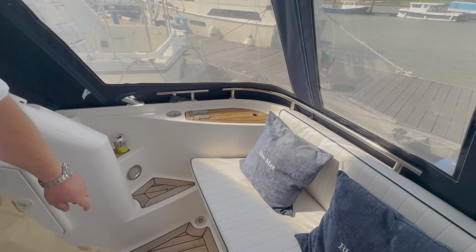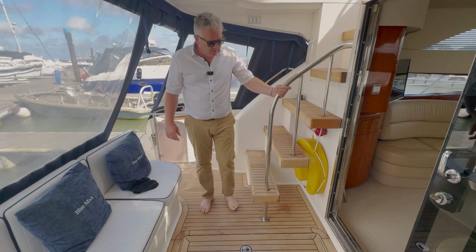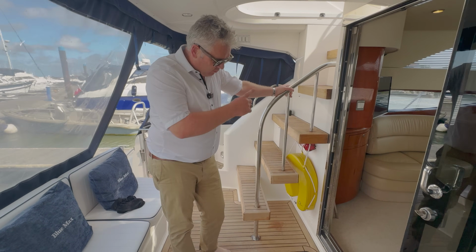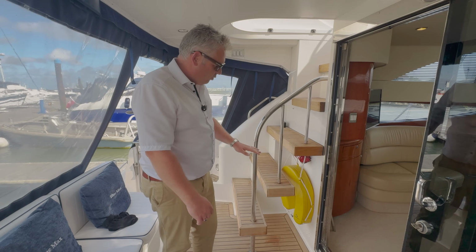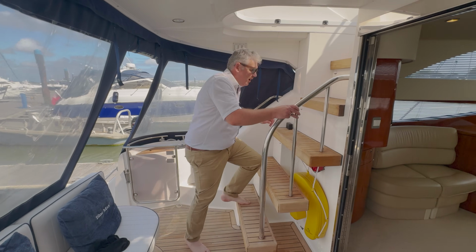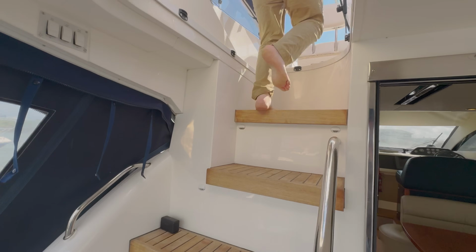But what I really want to show you is the stairs to the Flybridge, which were really before their time. Before now, quite a lot of the stairs were in GRP, or they had stainless ladders. This one has what we call the floating wooden steps, which I really like. Okay, so let's go to the Flybridge before we do the saloon. These are lovely teak steps.